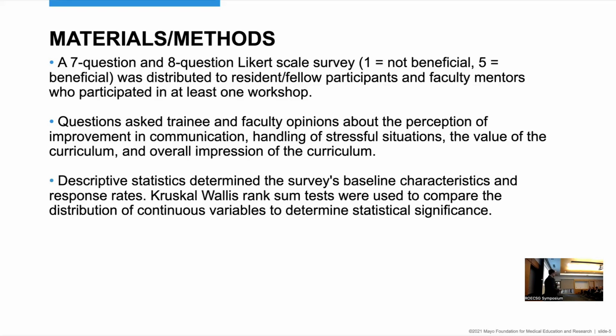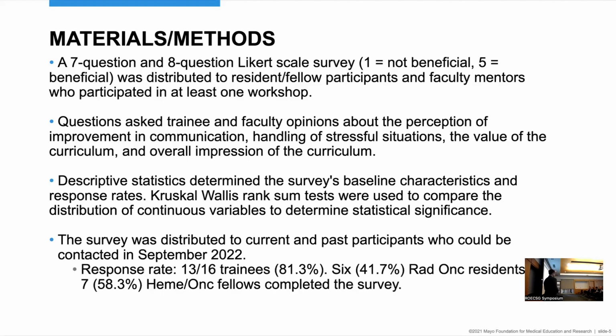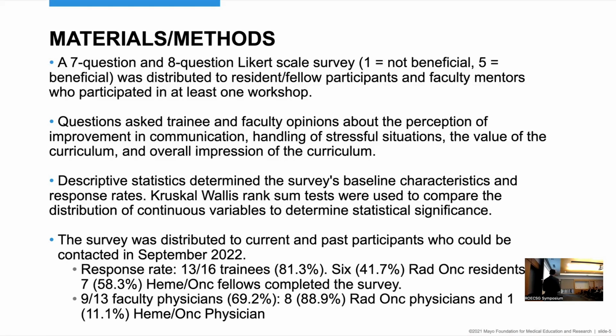We used descriptive statistics to determine the baseline characteristics of the surveys, as well as a Kruskal-Wallis test to compare differences between faculty and residents, as well as radiation oncology residents and HEMONC fellows. The survey was distributed to current and past participants who could be contacted back in September of 2022. The response rate was 13 of 16 trainees, 6 of which were radiation oncology residents and 7 were HEMONC fellows. And then 9 of 13 faculty physicians, 8 of which were radiation oncologists and 1 which was a HEMONC physician.